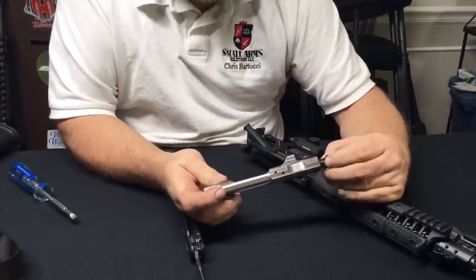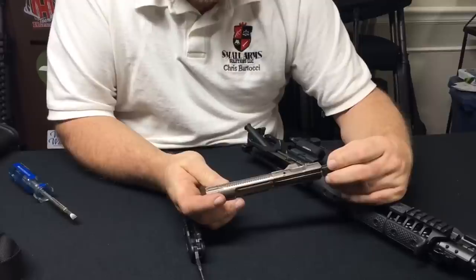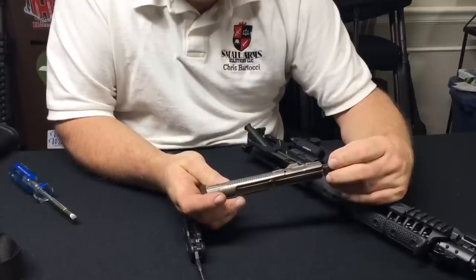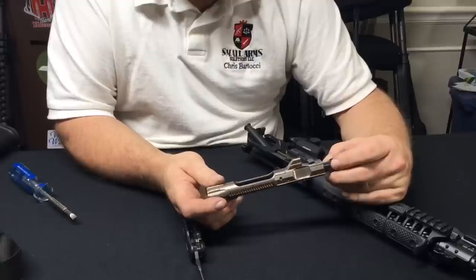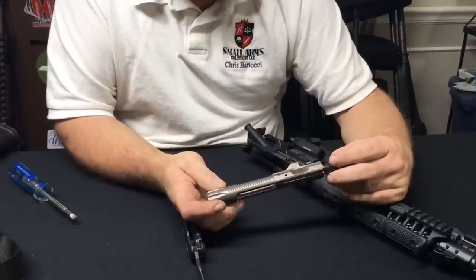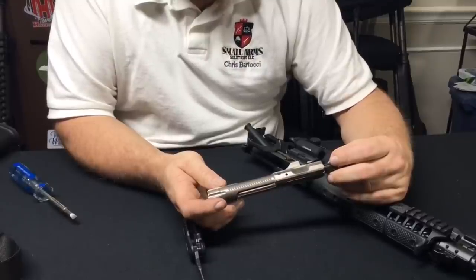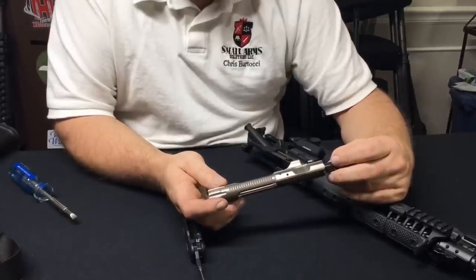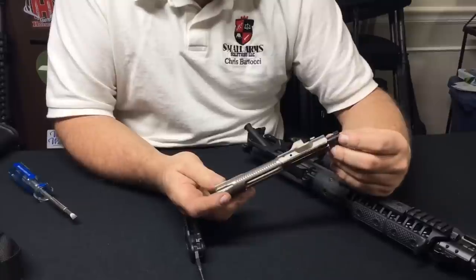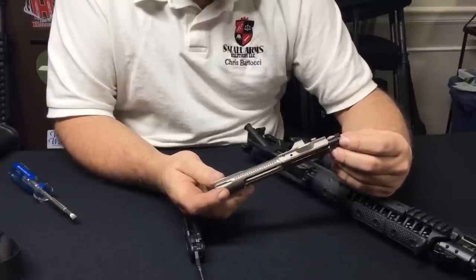And LWRC is quite fond of the nickel boron finishes. As you see, they use it on their bolt carrier groups as well. I am not one to say that it's lubeless. I don't believe that. I believe anytime you have metal touching metal, it needs to have lubrication. I will say that it's much easier to clean. These don't get very dirty unless you use a can. Quite frankly, when you use a can, this doesn't look any different than a DI gun, a direct impingement gun. All the blowback that comes back out of the chamber, when you pull out the bolt carrier group, it's black. That's just one of the characteristics of using a sound suppressor.